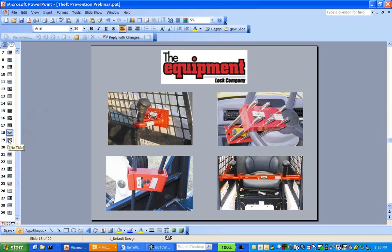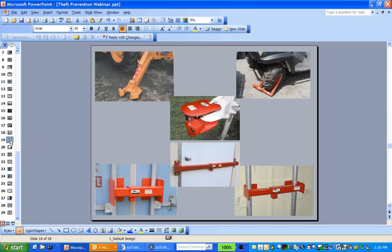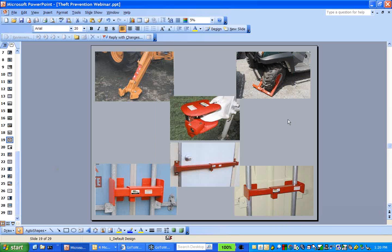The Equipment Lock Company provides locking skid steer locks and different equipment locks, and these are just pictures of a couple of the different kinds of locks that they provide. They range from like $100 to $150, and they're being used by a lot of rental yards because they have some that are programmable. That is something that certainly you may want to check into. It's called the Equipment Lock Company.